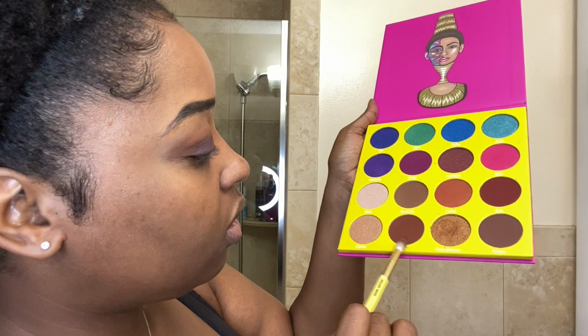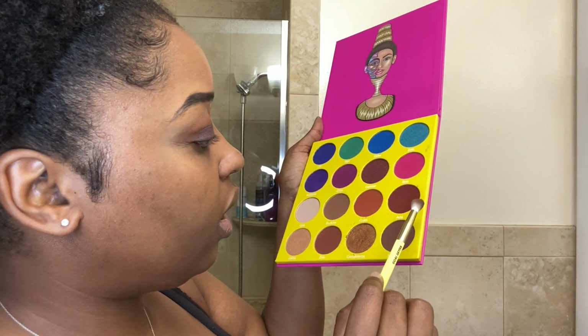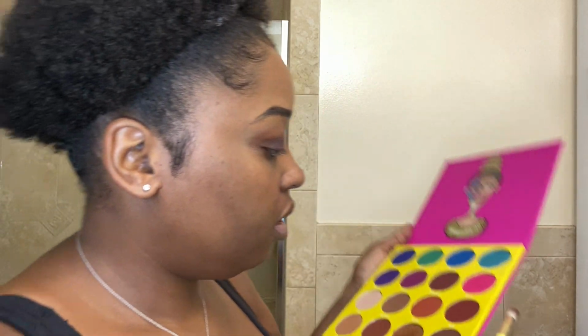So I am using the Juvia's Place palette. This is the Masquerade palette. I'm going to be using this color, Zulu and Ada, together, just to give that brick reddish brown transition. I think that would look pretty with this purple.